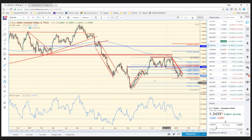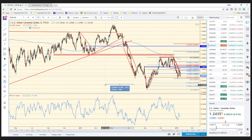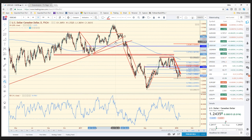You'll notice that on the dollar Canadian here, and obviously I've got a lot of lines and a lot of garbage that I can probably delete. That's not what I want here. Sorry. Let me delete some of this stuff, it's kind of messy. You can see all this junk here.